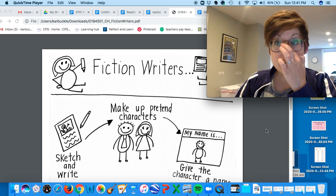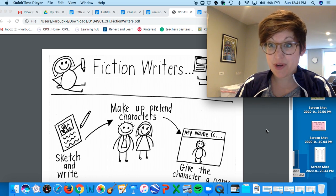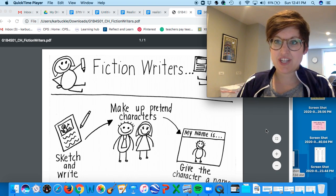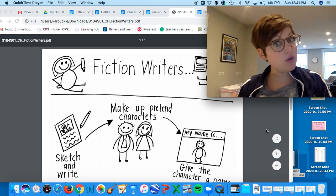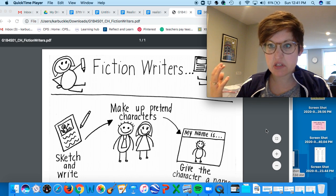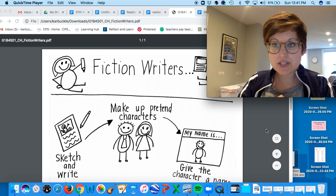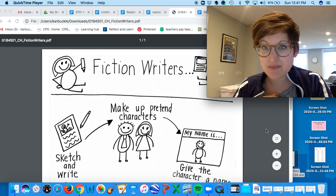Fiction writers, yesterday we started pre-writing a brand new type of genre called realistic fiction. And remember, a realistic fiction story is a story where you get to use your imagination and pretend up an imaginary character that could be real, right? These are not about unicorns and dragons and monsters. They have to be things that happen in real life. And then we get to have fun and imagine all the fun adventures that these characters get to go on and the trouble that they get into and how we can get them out of trouble.